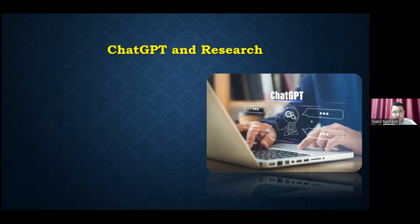ChatGPT can be a valuable tool for teachers and students in conducting research without promoting laziness, because people think that those who use ChatGPT are lazy, or supposed to be lazy because they rely 100% on ChatGPT. But we're going to see how you can use ChatGPT without promoting laziness. So here is how ChatGPT can be effectively used while still fostering active engagement and critical thinking. So first, information gathering.